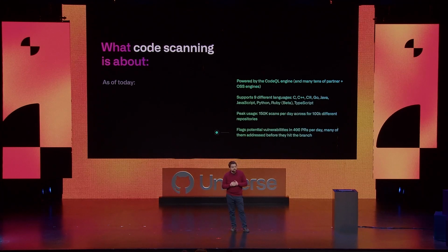Today, CodeQL supports 9 of the most popular programming languages on GitHub, and thus it applies to the majority of all pull requests. During a working week, we typically run over 150,000 analyses each day across more than 100,000 repositories, both public and private, and we flag potential vulnerabilities in over 400 pull requests per day. Many of them are addressed before the pull request is ever merged. Of course, that's the best way of addressing a potential security bug. In fact, over the last 30 days alone, our users have addressed tens of thousands of alerts, some of them in pull requests, but others lurking in the baseline of the existing code.